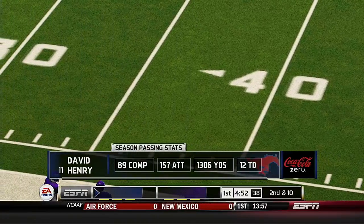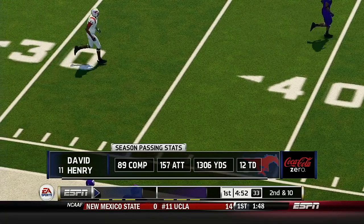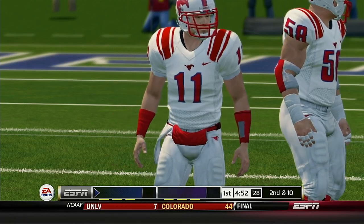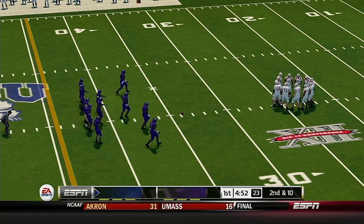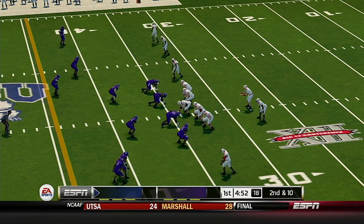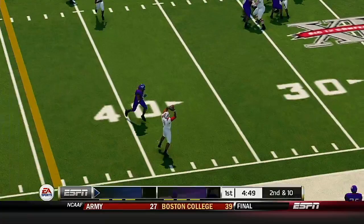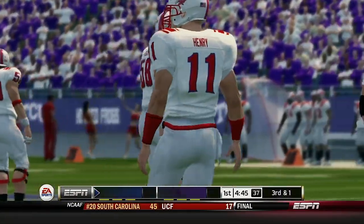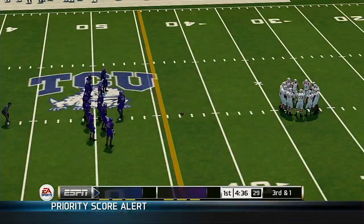Henry's the kind of guy that could end up with some national honors because right now he's leading the conference statistically. Second down, 10 yards to go. Ball in 34. It out to his receiver in a hurry, and he's tackled at about the 43-yard line. That'll make it 31.